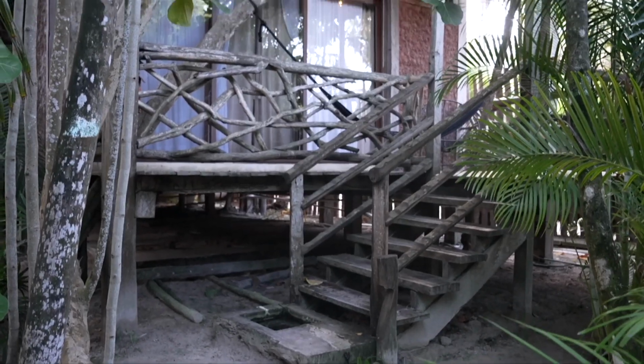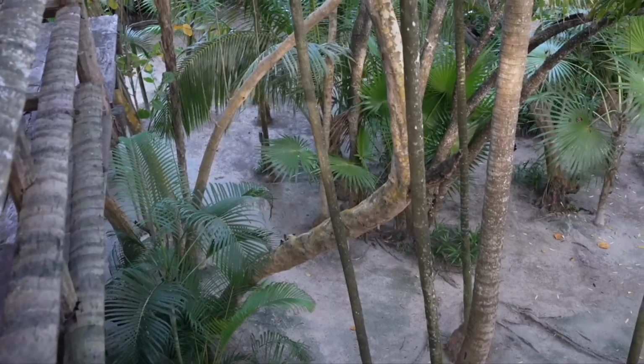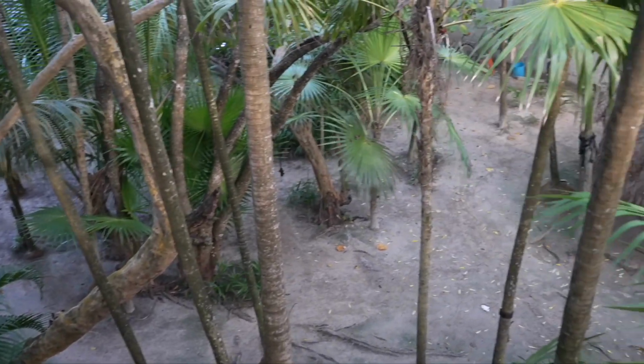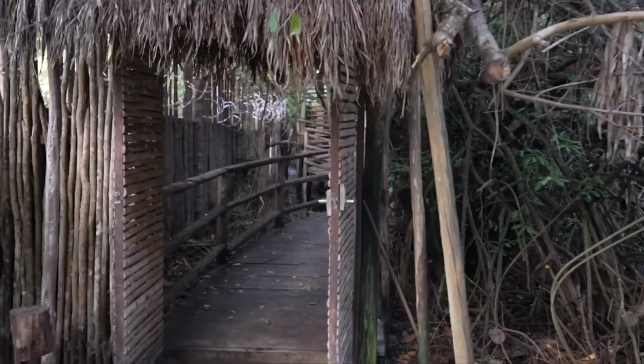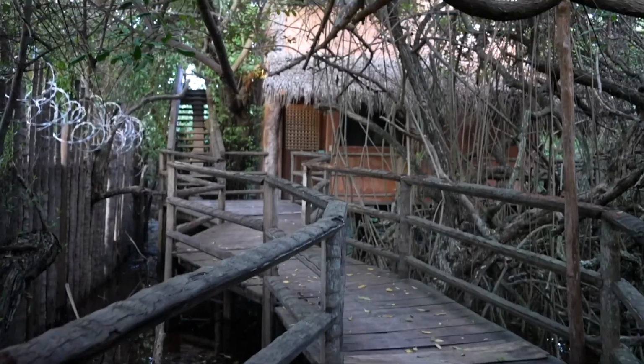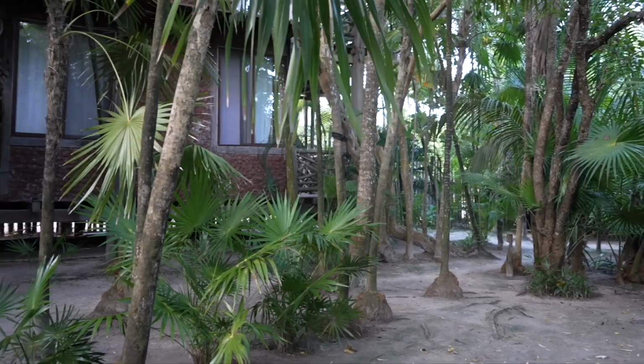It is, as the name says, kind of like a treehouse. Can you see that? And we got this little garden here outside. So you can go all the way up there, and there are still rooms. Basically, this all still belongs to this hotel. In this little area over here, you can get breakfast from 9 to 11.